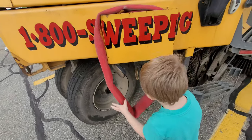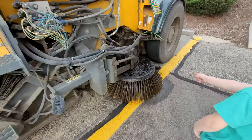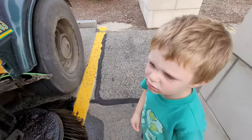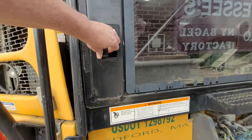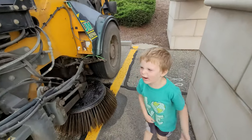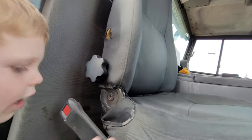A hose? Maybe. Yeah, it looks like a hose. Maybe it needs to wash things at times. And there's another brush. Oh, is that dirty? It's just water from the rain. I'm gonna go inside. I'm gonna open it wide, Daddy. Oh, it does open. Right, you can just look inside.